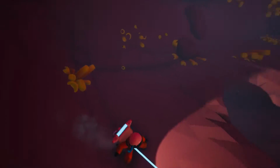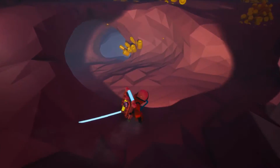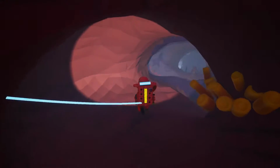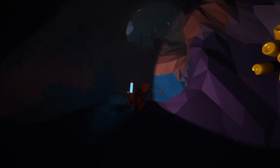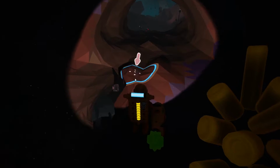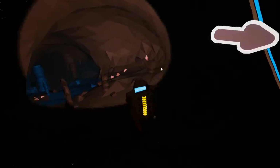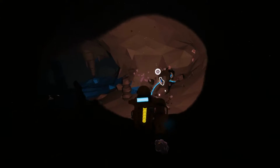Where did my tethers go? My tethers disappeared without being placed. Shenanigans. I cry shenanigans. But I did see some quartz down here, so we're going to make the rather gutsy call, burrowing down here to get some of this quartz.